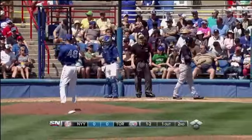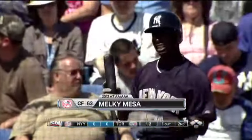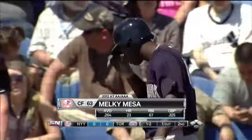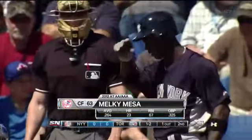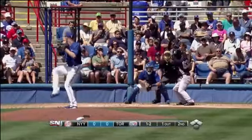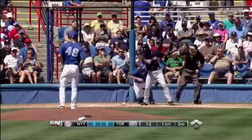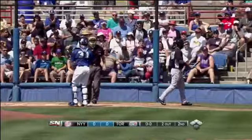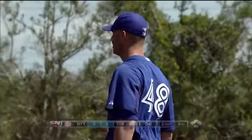Melky Mesa's the center fielder, hitting .250 for the spring. AA and AAA last year, hit .264, 23 home runs. Lots of speed. One of their upper echelon minor leaguers. Oh, he chased that down, and it's a strikeout victim. First strikeout for J.A. Happ.